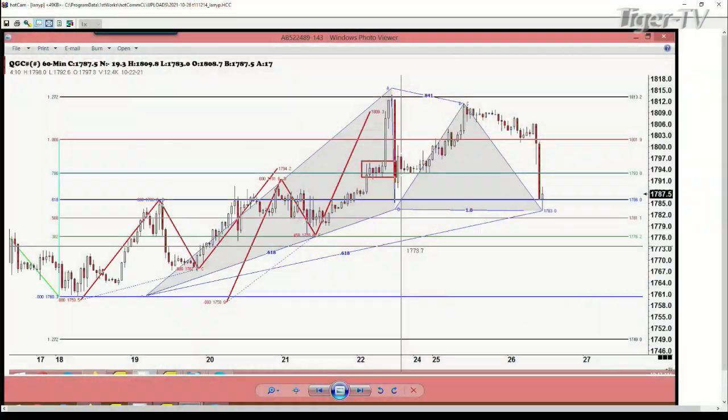All right, again, what I want you to see now is you have made a lower low than you made just a few days ago. A few days ago, the low was 1783.20. Today's low was 1783, and that's coming in right at a 61% retracement. That makes that an ABCD pattern. As long as we don't go below 1783, that is a potential buying opportunity in the gold.